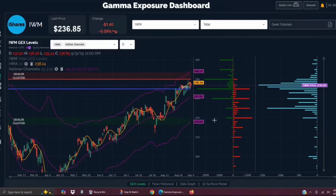Thanks, Anthony. SPX and QQQ were definitely looking the most bullish today, which was a little bit different than what we've seen lately, with IWM having moved up over 10% since the August low. So a lot of the momentum has been with the small caps.